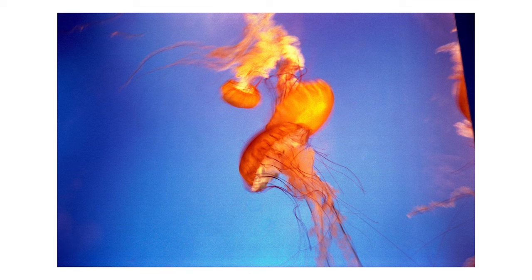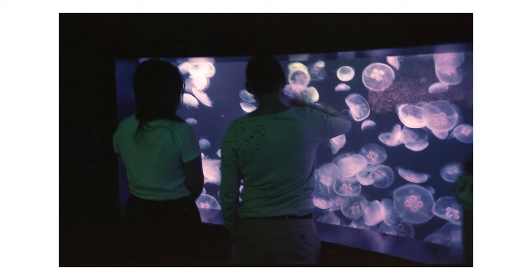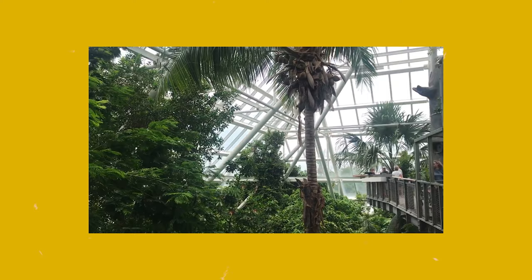I thought some pictures of jellyfish might look cool. I only had Kodak ColorPlus 200 though, so my shutter speeds were slower than I wanted. Next up was the rainforest, and I really love the way the greens turned out in these photos.